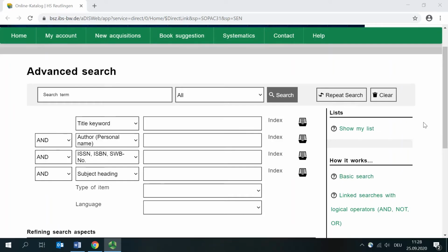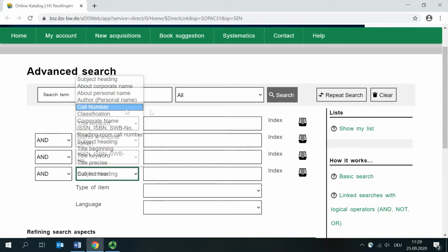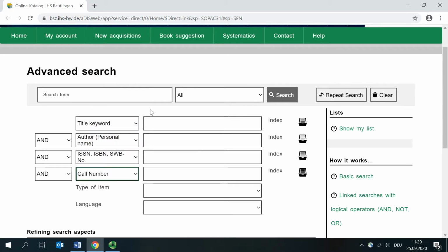In the library catalogue, you can request a book if it is already on loan by another user. Search in the catalogue for the book that you want. If you have a specific book in mind, you can search either with the title, the author, the ISBN number, or the call number. You can find more information on carrying out a topic search in our other videos.